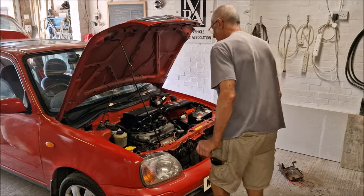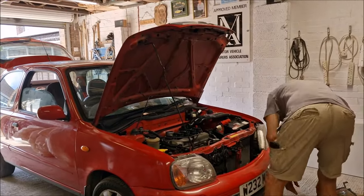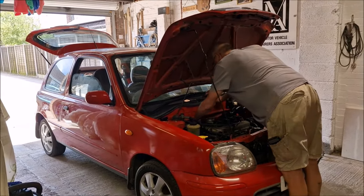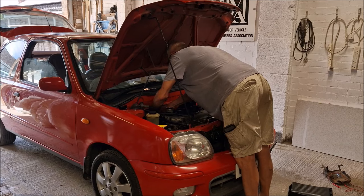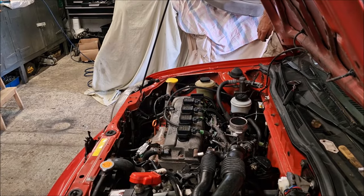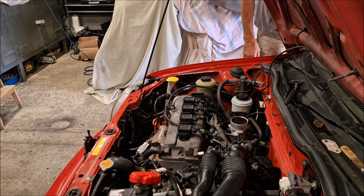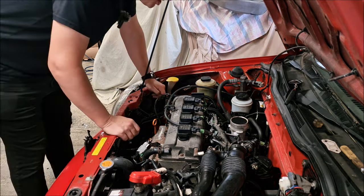I'm going to do something in a minute. I'm going to try something. It's all good fun. What are you going to try? See if that's actually causing it. What have you done? You've taken it off, have you? Looked like it was disconnected. That breaks it. So you've disconnected the idle control valve. It now won't start.